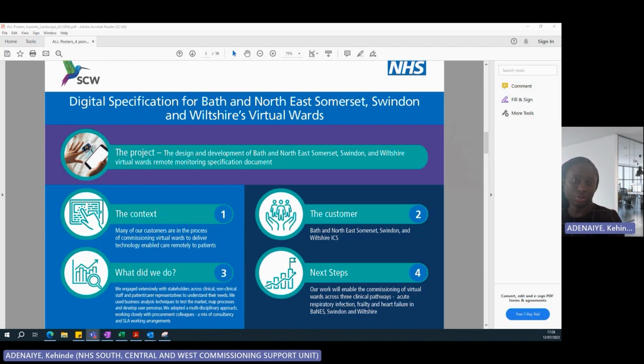We've progressed into the procurement phase, but we wouldn't have been able to achieve that without the success of this development of the digital specification.